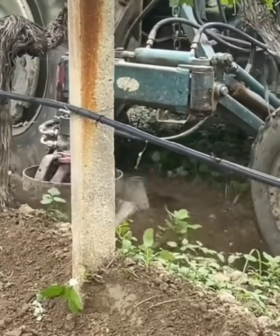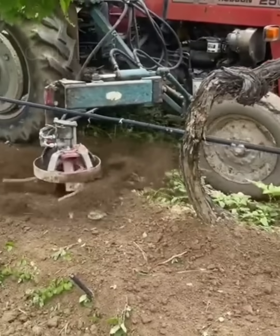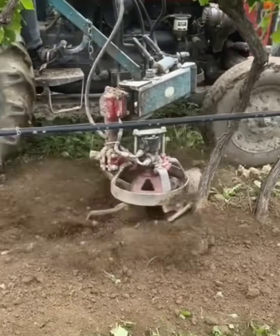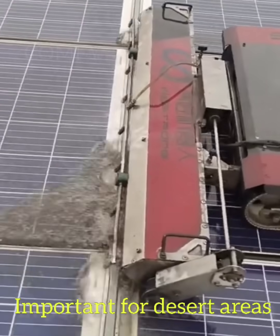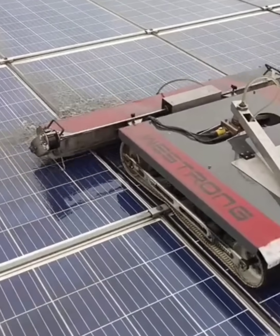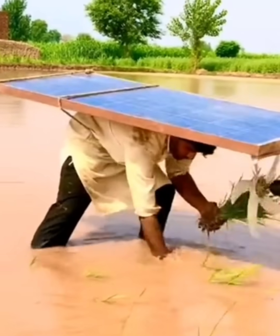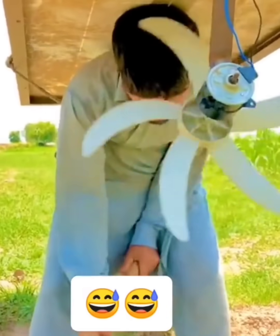Hydraulic powered weeder that helps to remove unwanted grass between the plants. Sand and dust affects the power generation from solar, so here is a robot for better cleaning that saves water. Crazy people have crazy ideas. Look at this solar powered fan that cools a working man.